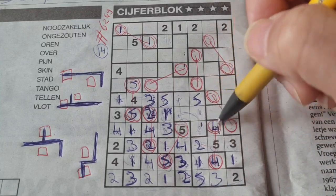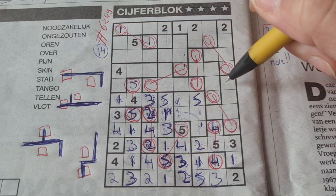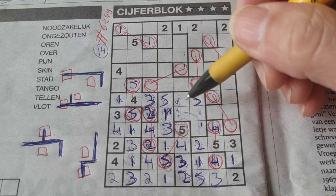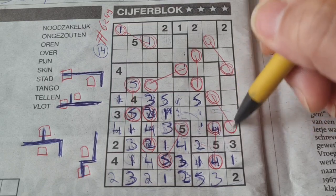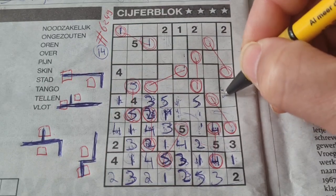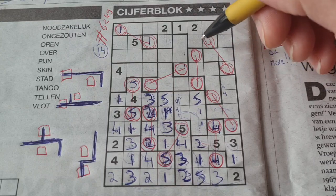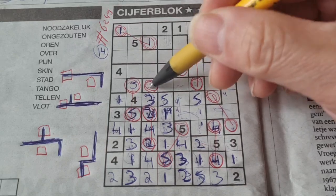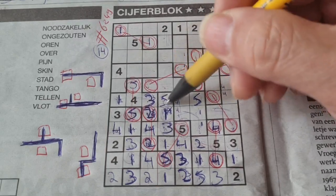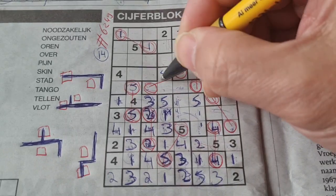These 2 boxes can be a 4, so the 4 could be here, could be there. Let me see, these 3 boxes surround the 4, can be a 4, so the 4 could be here, could be there. Let me see, these 2 boxes can be 5. These 3 boxes surround the 5, can be 5, so 1 box left for the 5 in this area. Should be there.